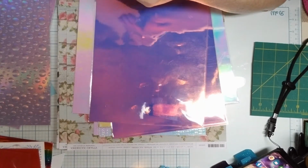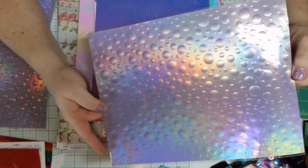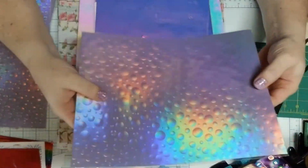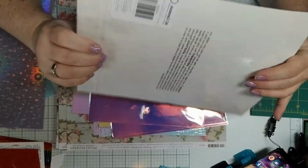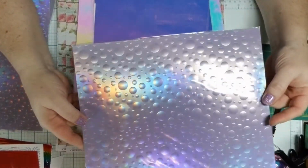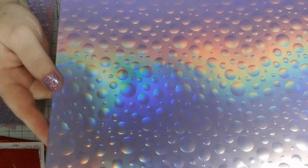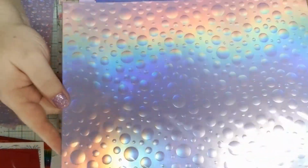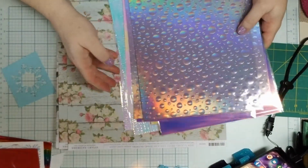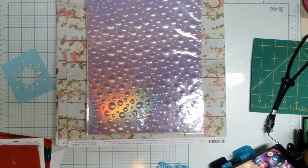And then this was my favorite. It is a textured holographic. It looks like little bubbles or dots or something. And they all come in a plastic sheet protector, so that might be causing some glare, which I apologize for, but I just thought this was so unique. And so I only got 3 of those. I'm wishing I'd bought more just because I like it so much, but I have no idea what I'm going to use it for at this point.